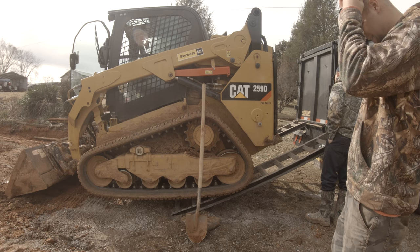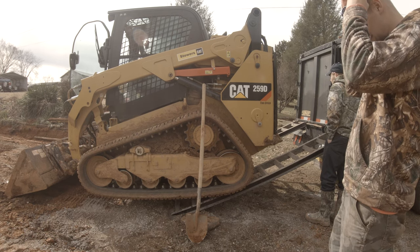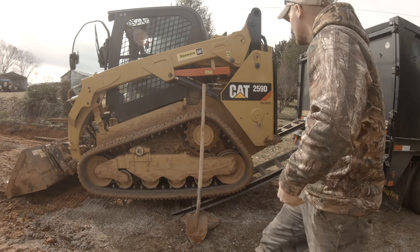Don't we lift the cab and see if one of the fittings is loose and it's running down and out that line. Now we might be able to lift the cab. I ain't gonna say we can't lift the cab and get to it. Honestly.